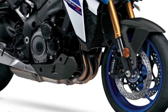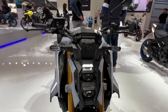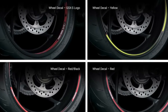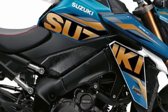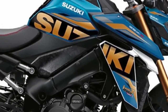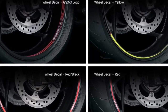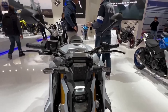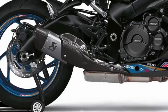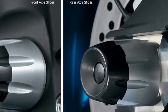There is more GSX-R DNA in the chassis with its aluminum, twin-spar frame design and superbike-braced swing arm. The suspension features a fully adjustable, inverted KYB fork and easy-to-adjust rear shock. Stopping performance is supplied by dual, ABS-equipped, radial-mounted, 4-piston Brembo front brake calipers and 310mm floating rotors.